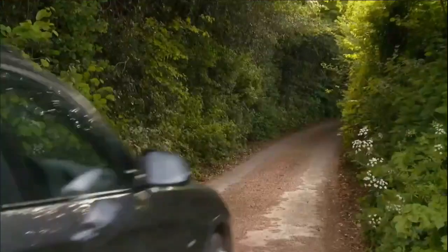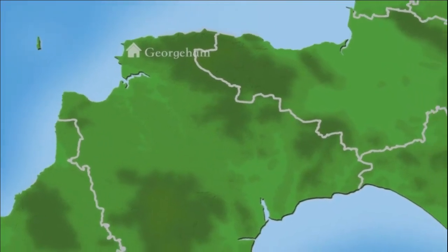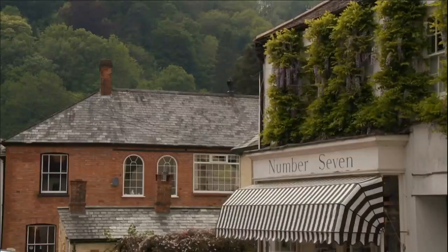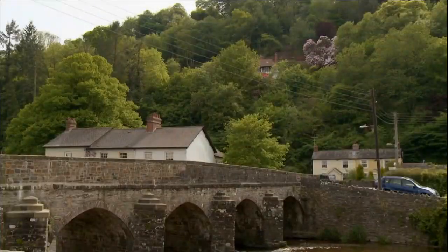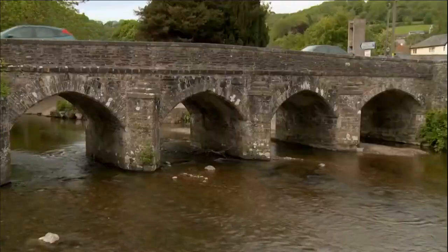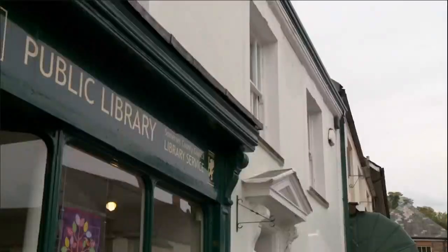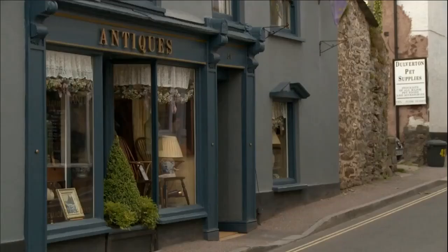Our second house takes us over the border into Somerset, to the village of Brushford. Close by is Dulverton, a historic market town in the heart of the West Country, and a popular base for visitors, as it's located on the southern edge of Exmoor National Park. Here, the River Barle is crossed by its Grade One listed bridge, which dates back to medieval times. The river is a protected site of special scientific interest on account of its wildlife. Dulverton offers a range of amenities catering for its tourists, and the surviving buildings reflect its textile manufacturing heritage.